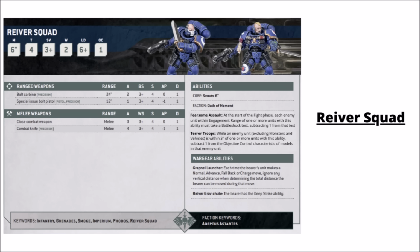Perhaps a small unit dropping in to do some objective skirmishing and shenanigans. Lightly armed with their combat knives, now they at least get a bit of AP with those. They can be alright to skirmish over objectives, given their objective control debuff.